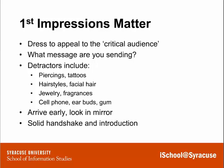Hairstyles and facial hair should be well maintained and appropriate for the work environment you're interviewing for. Jewelry and fragrances can further distract from your interviewing answers. Interviewers may also be sensitive to certain types of perfumes or colognes, especially in small office spaces. Turn your cell phone off, or you can place it on airplane mode. You don't want your phone ringing or dinging during an interview.